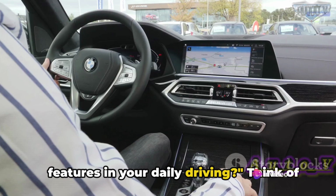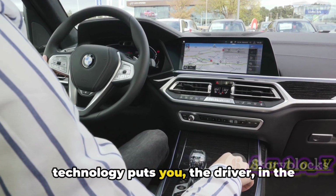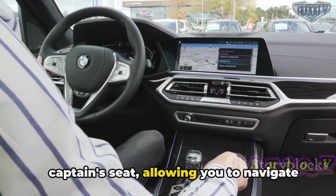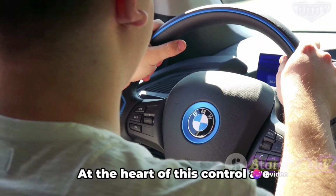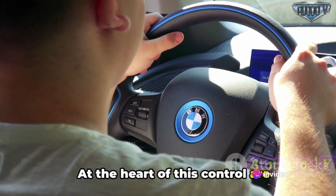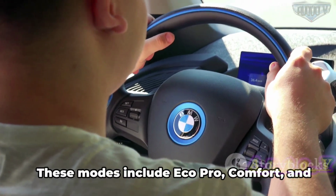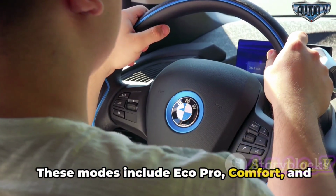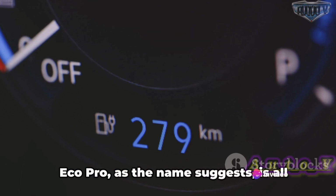So you're sold on the benefits, but how can you optimize BMW's active hybrid features in your daily driving? Think of it this way. BMW's active hybrid technology puts you, the driver, in the captain's seat, allowing you to navigate your driving experience with precision and finesse. At the heart of this control are intuitive controls and customizable driving modes. These modes include EcoPro, Comfort, and Sport, each designed to cater to a different driving preference.